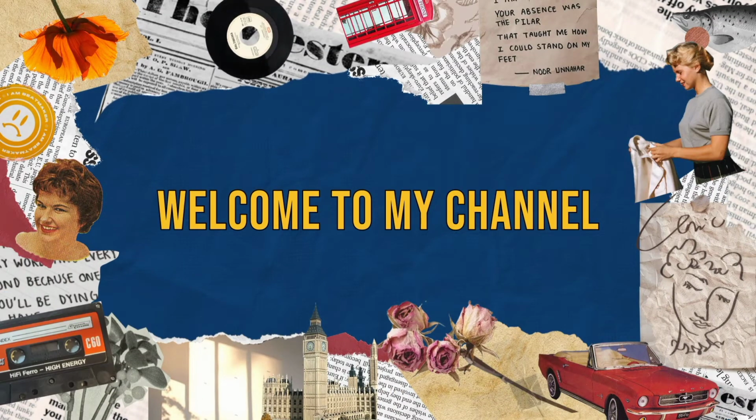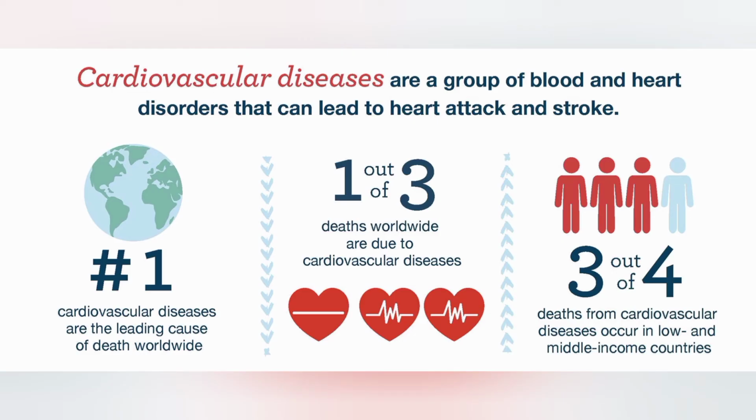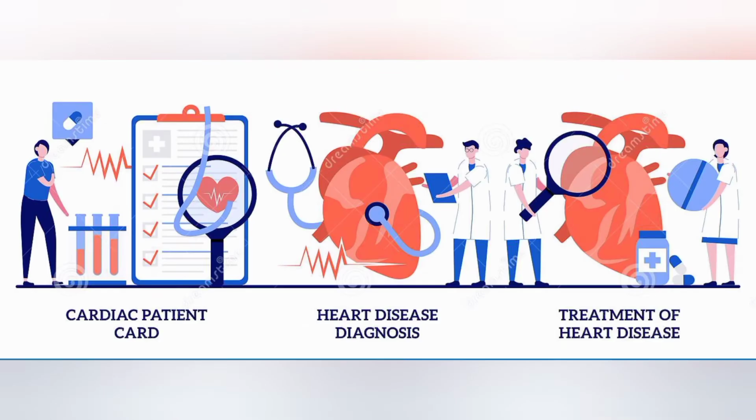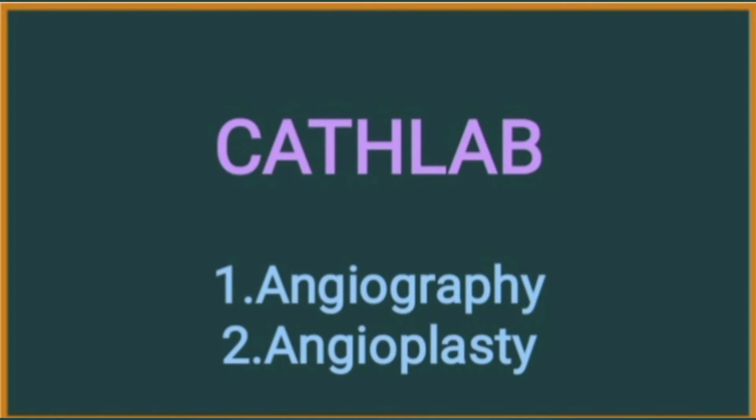Today I am going to share information about pacemaker. Today in the world, heart related health problems are increasing day by day. There are different kinds of therapies, treatments and ways to deal with these problems. It totally depends on what kind of problem it is and which kind of treatment suits best for the patient. Today we will see one kind of treatment, pacemaker implantation. In an earlier video we have seen angiography and angioplasty.